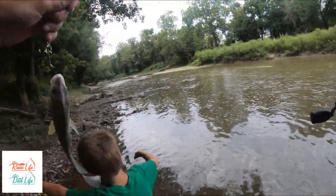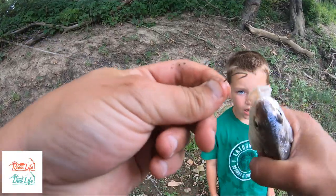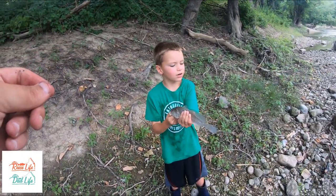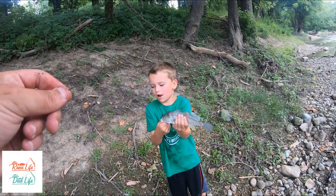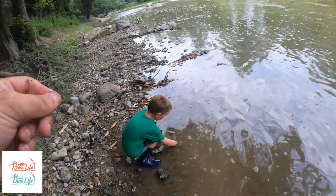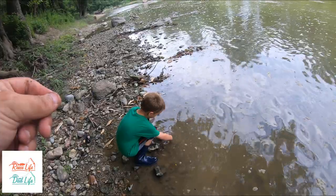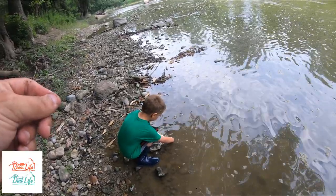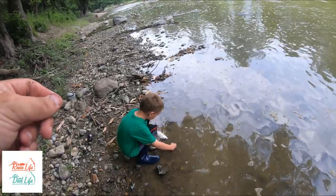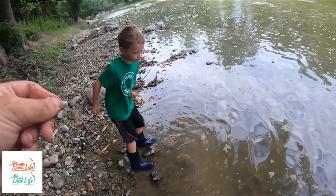How are we doing, Reece? Let's go back up to the rocky lane. There you go. Two fish so far. Nice little drum. All right, cool. The beautiful little fish that Dad just caught. And here he goes, he's going to slowly unlock him. Let him go. There he goes. All right. I touched him. Good job.